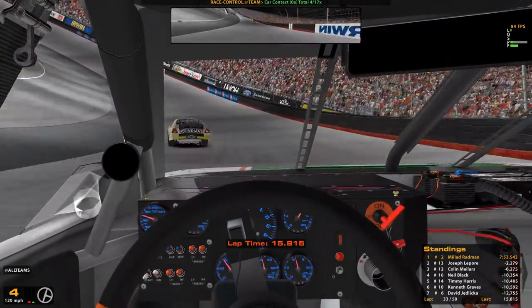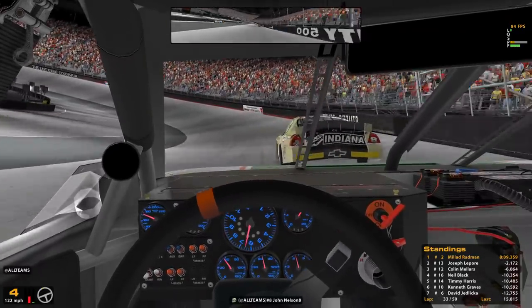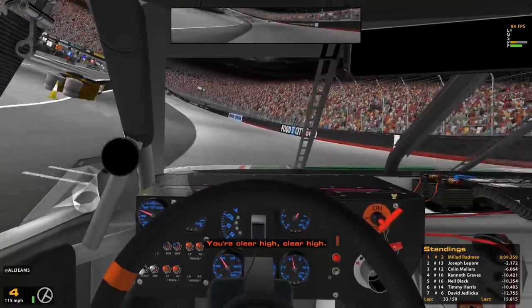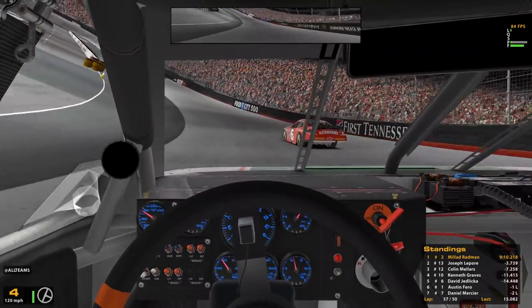We have more wrecks going on down below, and this is just absolute mayhem and chaos of what the lower classes are in iRacing with no cautions. Thank you to whoever that guy was, because he got out of the way. He literally just drove himself straight into the wall. You are the real MVP. Thank you very much. We come up against more lap cars as we go further on in the race.